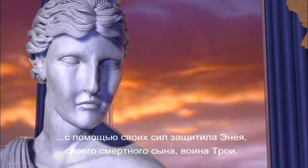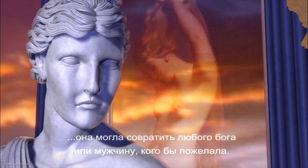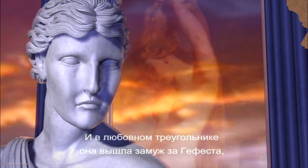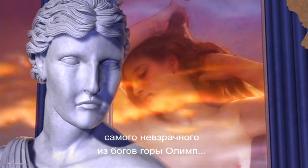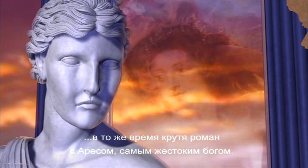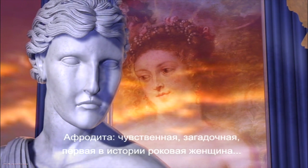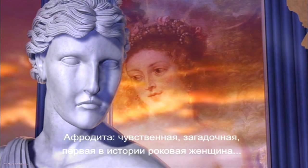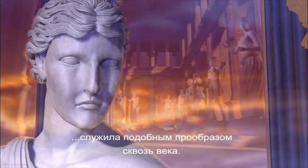It was said that with her enchanting laughter and unrivaled beauty, she could seduce any god or man she so desired. And in a love triangle, she married Hephaestus, Mount Olympus's homeliest of gods, while carrying on an affair with Ares, the most brutal. Aphrodite, sensual, mysterious, this original femme fatale has served as a familiar archetype throughout the ages.